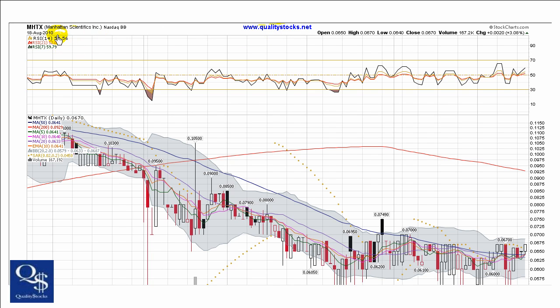Today we're going to take a look at Manhattan Scientifics. This is a NASDAQ bulletin board stock trading under the ticker MHTX.